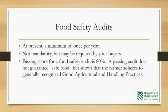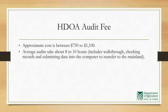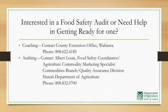A passing audit does not guarantee safe food, but shows that the farmer adheres to generally recognized good agriculture and handling practices. Hawaii Department of Agriculture auditing costs between $750 and $1,100. Average audits take about 8 to 10 hours, including walkthrough, checking records, and submitting data into the computer to transfer to the mainland. So are you interested in a food safety audit or need help getting ready for one?